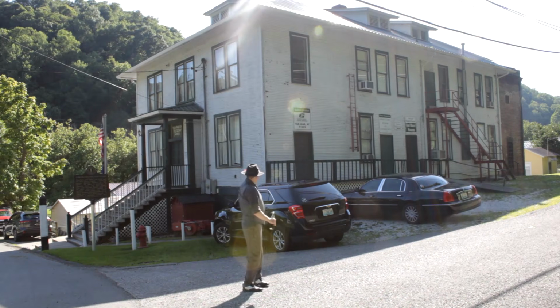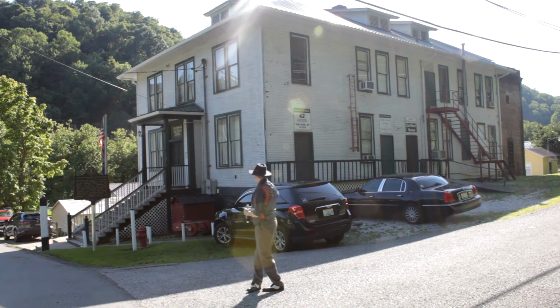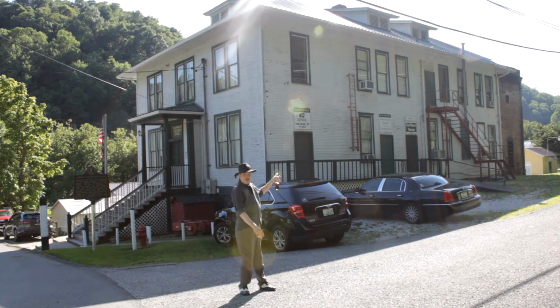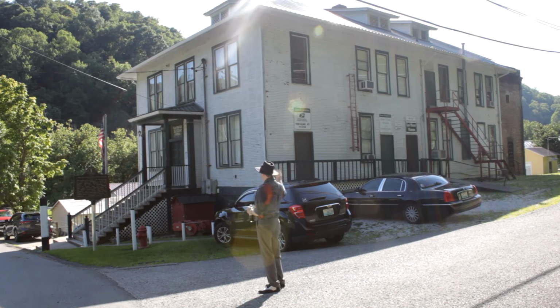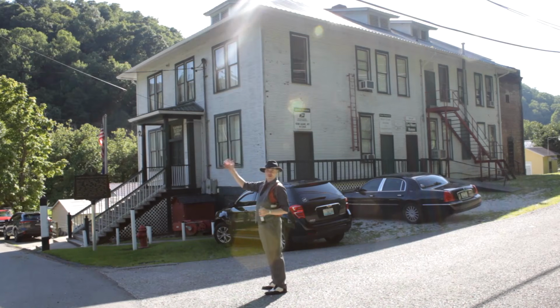You can see from where we are now how big this building really was. From what I've been told, this building actually had the mayor's office, a doctor's office, a barber shop, Masonic lodge, the offices for the mines, the post office, a jail, everything inside this building. This was like City Hall back then. It probably wasn't the largest building in town. I think that was the recreation center they had here, or maybe one of the stores. They had some pretty big stores back in the day, company stores.